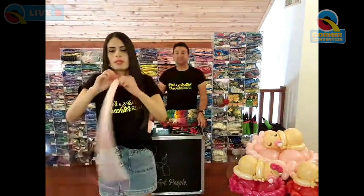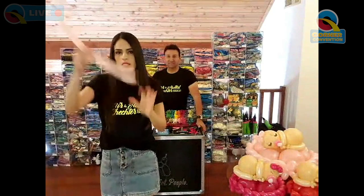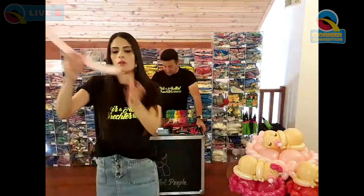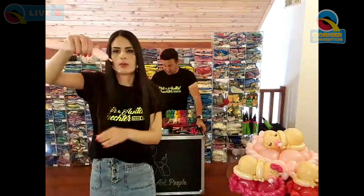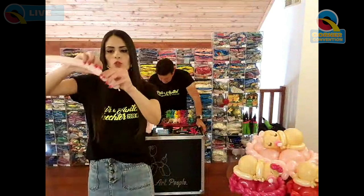To make the bow, I'm gonna inflate a 160 in the same color, I think. And what I'm about to do is make about a 4 fingers bubble, and then a small pinch twist.